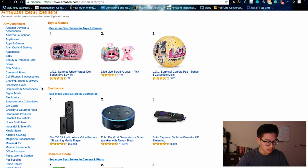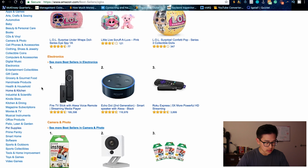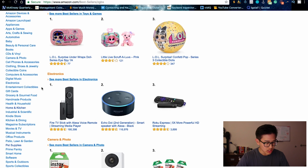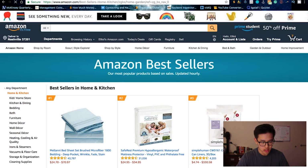So that's just a quick example, but basically you want to choose a category here that is interesting to you to some extent. There's some categories that you should stay away from. For example, electronics, there's just too much competition and there's a crazy return rate there, so I would stay away from that. But for this example, let's look at home and kitchen.